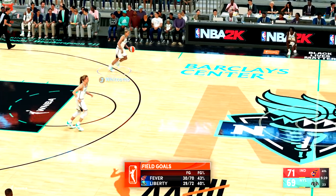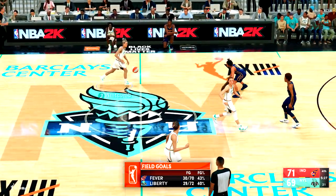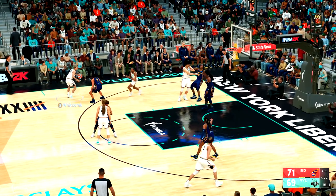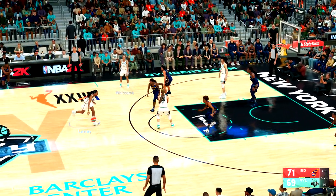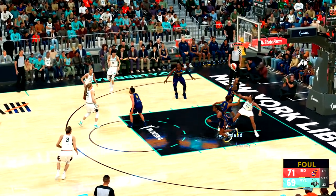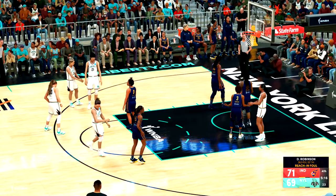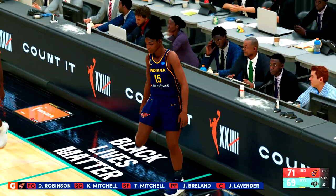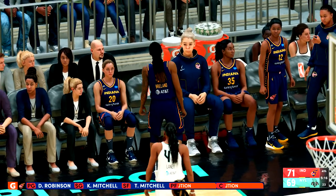Nice, smooth jumper by Mitchell from mid-range. She can attack from almost anywhere on the court. Outside Whitcomb. Laney. And there's the foul. It's on Danielle Robinson. That'll be her second foul of the game. Substitution for the field.